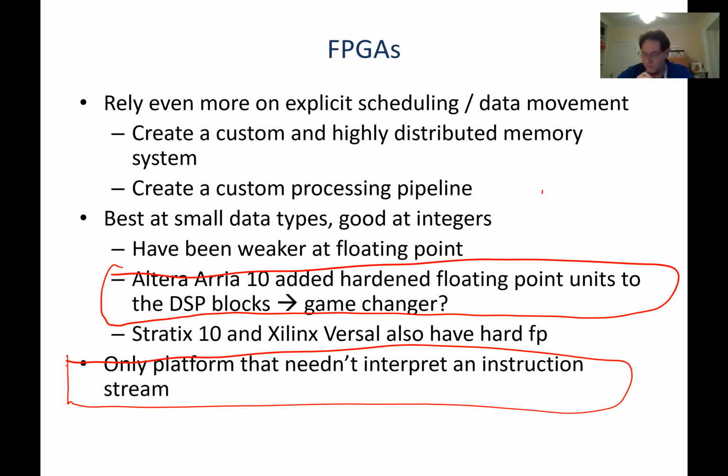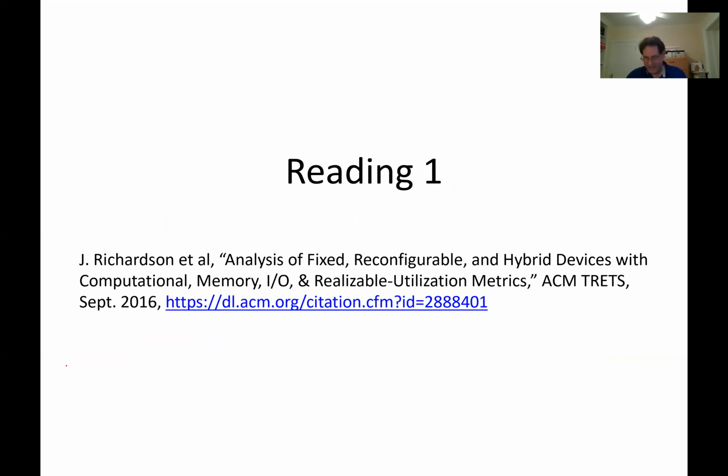Okay, doesn't look like it, so let's take a 10-minute break then. And then we'll go on to the first reading, and talk about what it has to say about essentially peak performance on a bunch of different devices. So let's take 8 minutes. We'll meet again at 5:20.